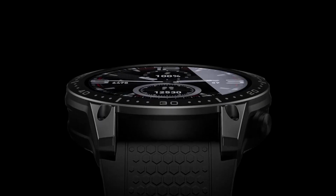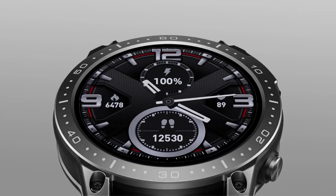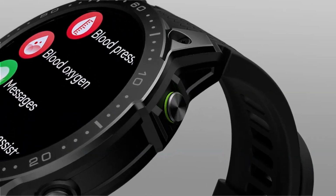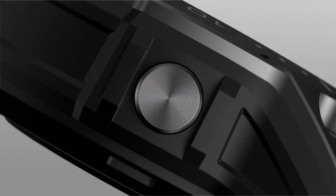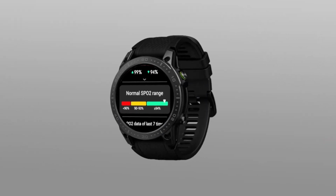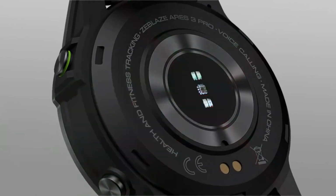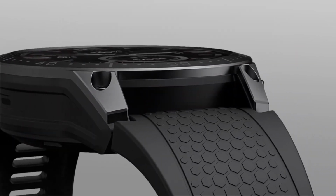Number 1. Zebla's Aries 3 Pro. An excellent watch for only $21. And don't let its price fool you, because it has very good features. To start, it has a 1.43-inch screen. It is an AMOLED panel, has 1,000 nits of brightness, and a sharpness of 320 pixels per inch. Put simply, this means that the screen is large, sharp, and very bright.